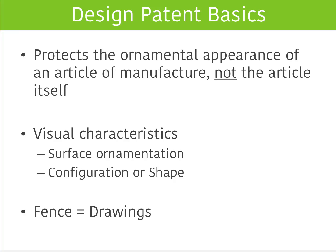So for instance, your solid lines in your drawings would be the contours of your protection, and the dashed lines would be those parts of the drawing that are not important or you are not protecting in this application.